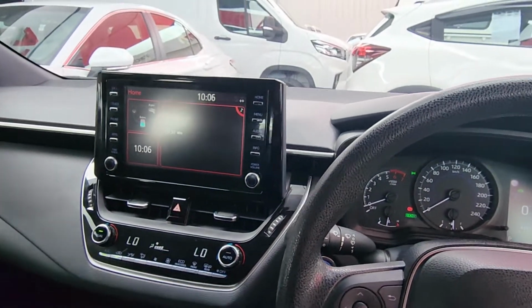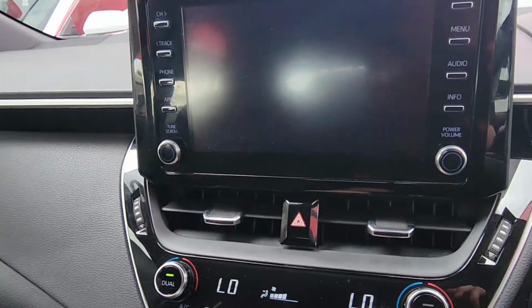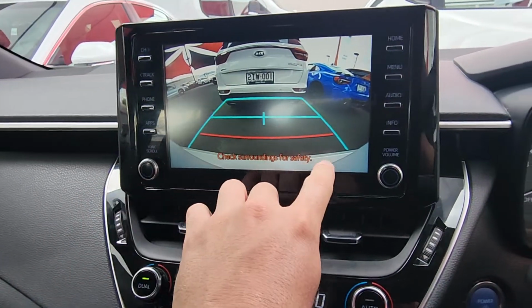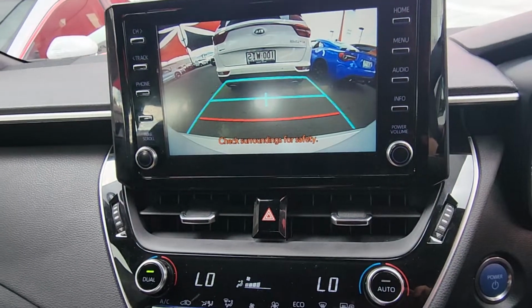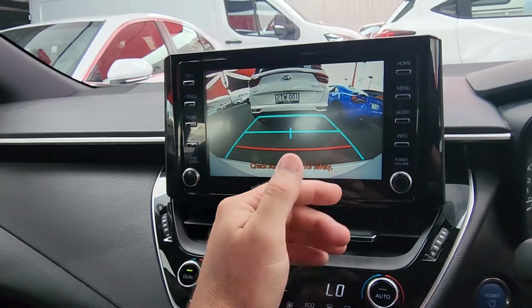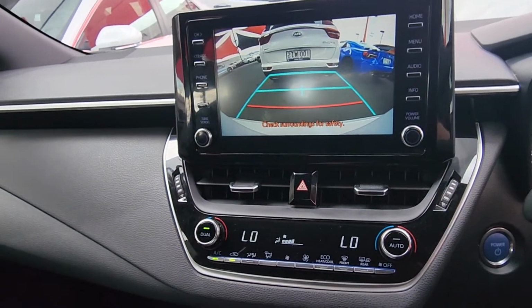Otherwise, incredibly clean across the actual dash here as well. Massive big touchscreen display up here. You got that little reverse camera in the back that I was talking about, so that they angle it so you can physically see the actual back bumper there too. So you should never come into contact with anything behind you, because you can physically see the back of the car. That little red line is about a foot away from the back of the car, so a nice safe distance, so you can back up to other cars, walls, things like that.